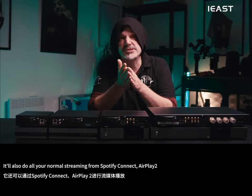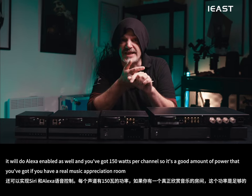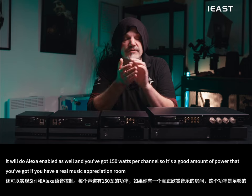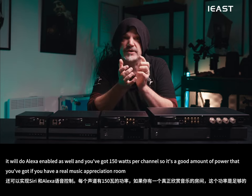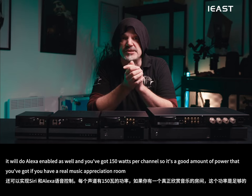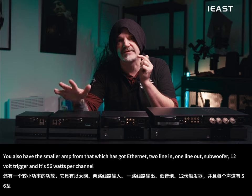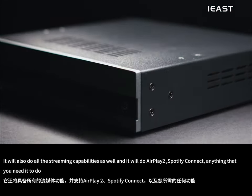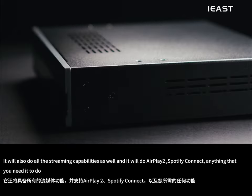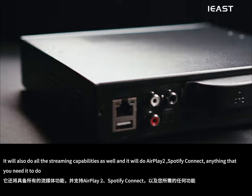It'll also do all your normal streaming from Spotify Connect, AirPlay 2, it'll do Alexa enabled as well, and you've got 150 watts per channel, so it's a good amount of power if you have a real music appreciation room. You also have the smaller amp from that, which has got Ethernet, two line in, one line out, subwoofer, 12 volt trigger, and it's 75 watts per channel. It will also do all the streaming capabilities as well, and it will do AirPlay 2, Spotify Connect, anything that you need it to do.